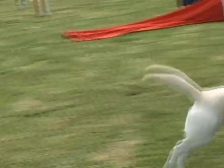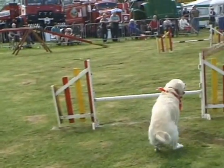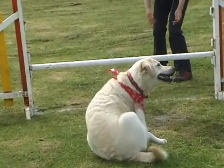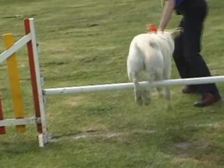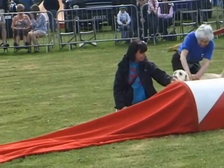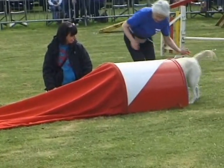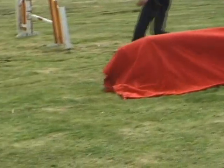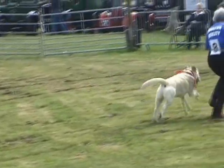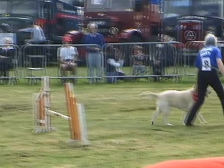Dolly started life as a guide dog puppy, so she's had quite a checkered career. And well, I mean, if you're sort of doing a bit of guiding there, you can sit down and have a scratch. Well, there we go. So here's Dolly doing very well. There we are. She's still going round there.